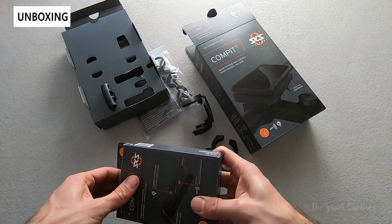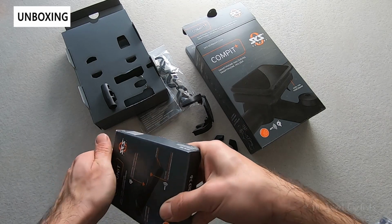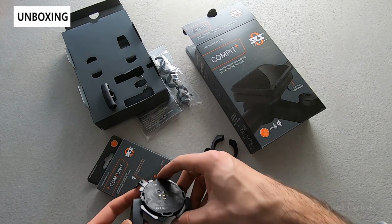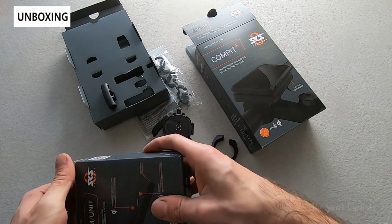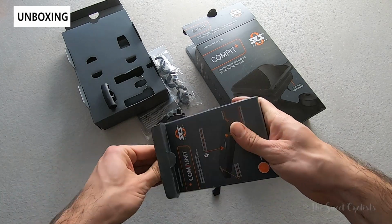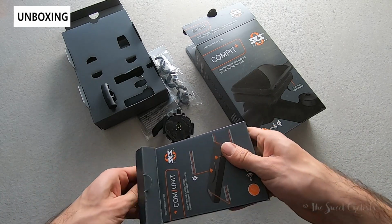It has a secure quarter turn style mount, so a very stiff design that'll prevent the phone from falling out. And again, it does require those optional accessories which are not included, so make sure you do pick up those if you decide to pick up this Compit Plus.